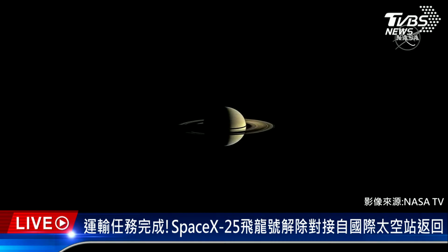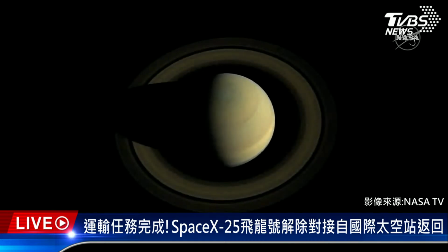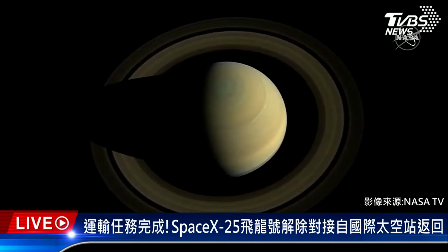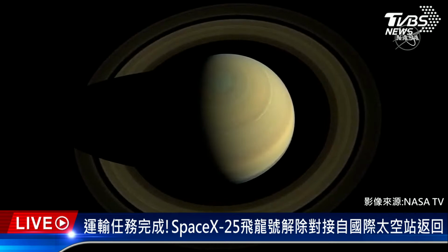And while best known for its rings, Saturn is deserving of its own attention. It is the second largest planet in the solar system. In volume, Saturn could hold more than 700 Earths. Composed mostly of helium and hydrogen gases, the planet has no solid surface, although deep within there is thought to be a dense core of metals.